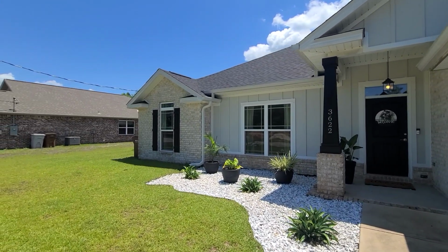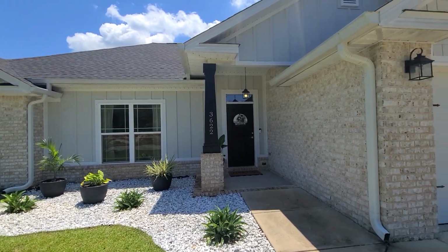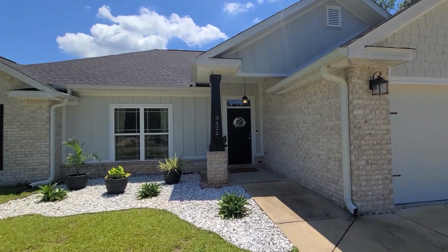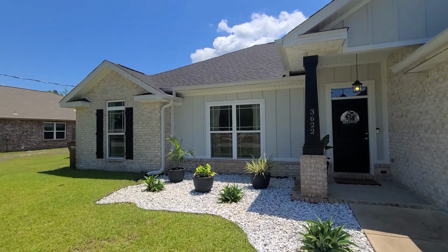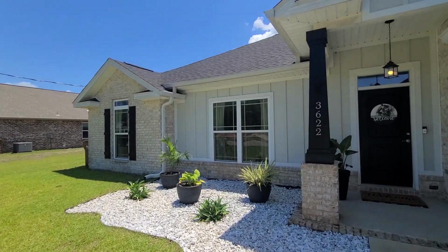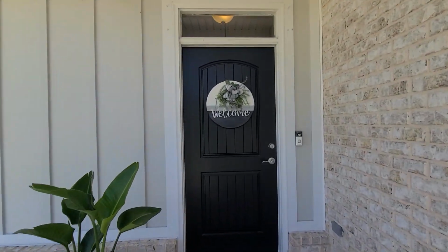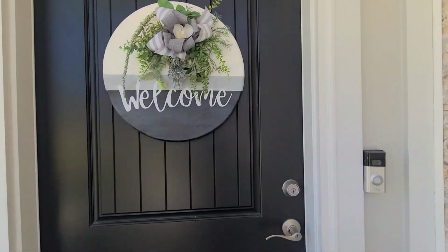There is no HOA, so feel free to park your boat or any of your toys right here on property. Hardy plank siding and brick as well. We do have hurricane coverings on this home as well as gutters. It is just so gorgeous in here. I'm super excited to show you this one.